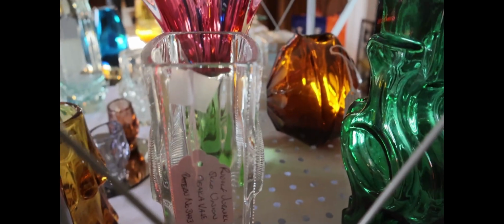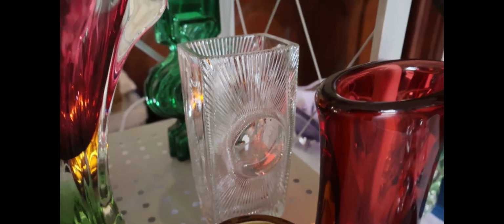So this is an interesting piece. It doesn't look very interesting, but I'm doing this so you can see the label so that I can check it later. I've definitely seen it in the books. Look at this. Isn't that cool? With this sunburst. It's all molded, but yeah, that is very stylish.